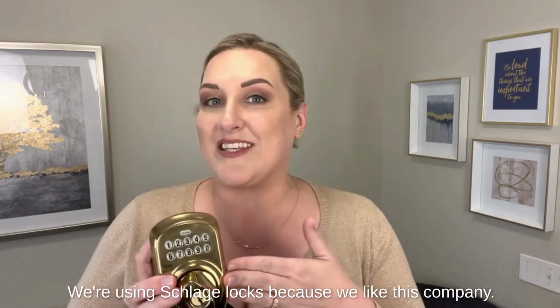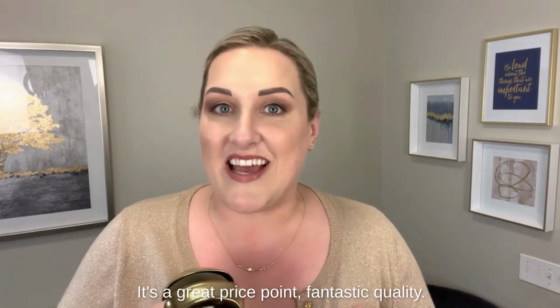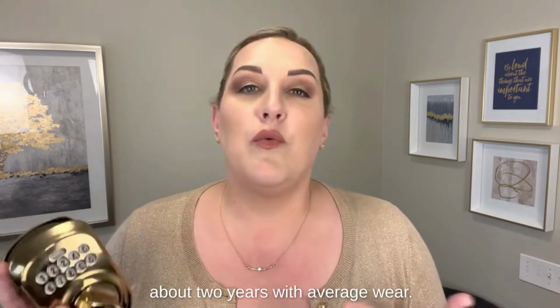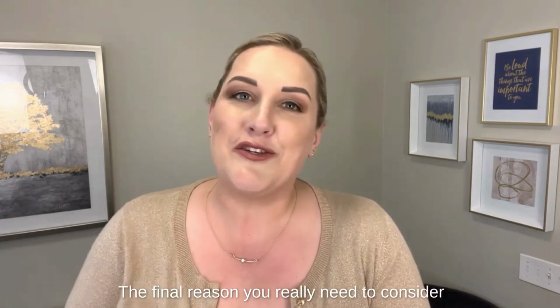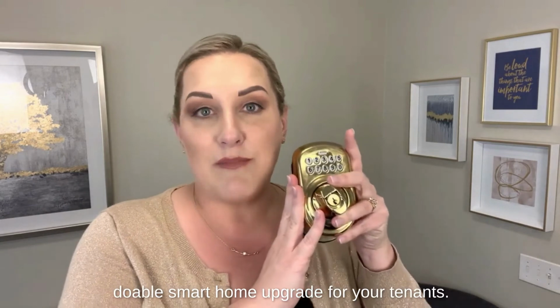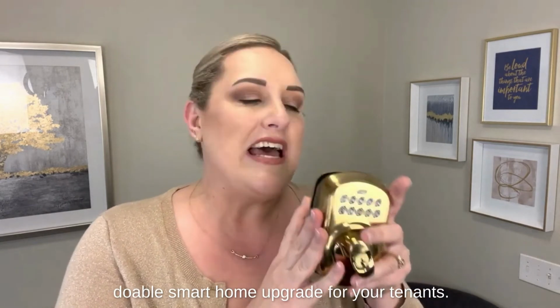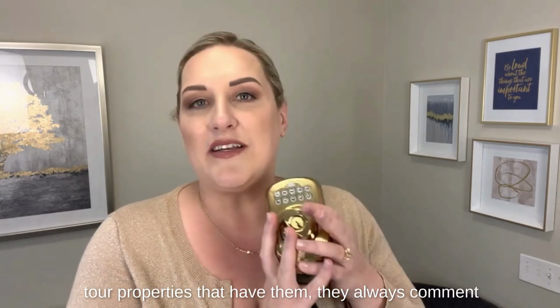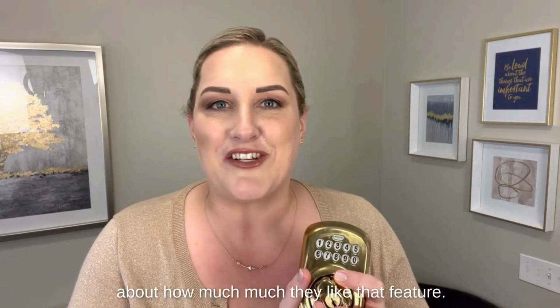So wrapping up, we're using Schlage locks because we like this company. It's a great price point, fantastic quality, and we have some experience with these. We know that the batteries are lasting about 2 years with average wear. The final reason you really need to consider this is it is a small and very doable smart home upgrade for your tenants. They're loving conveniences like these, and when they tour properties that have them, they always comment about how much they like that feature.